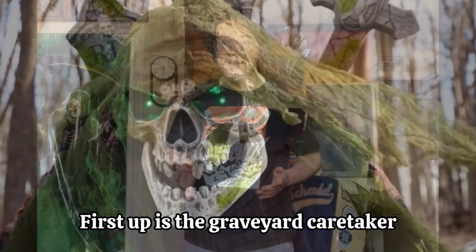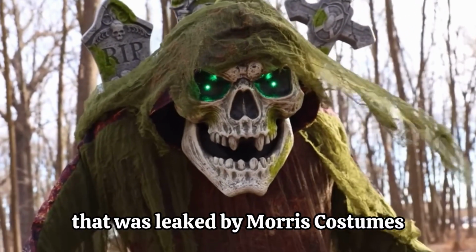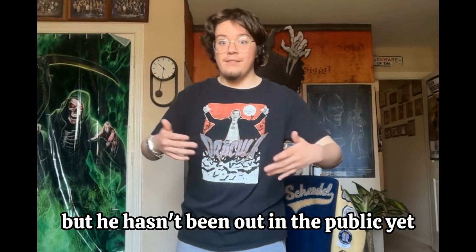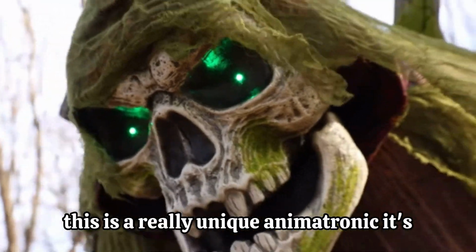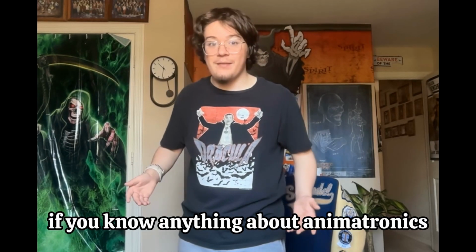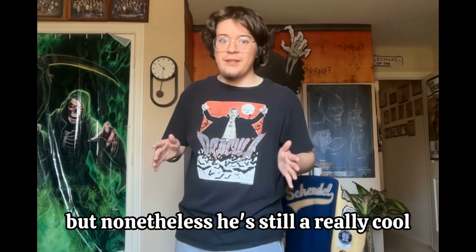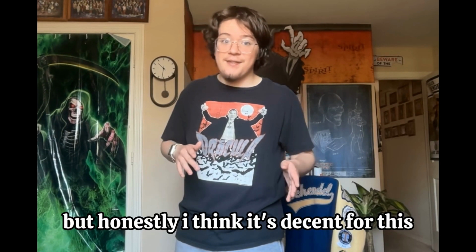First up is the Graveyard Caretaker. Again, this was one that was leaked by Morris Costumes. So we have seen him before, but he hasn't been out in the public yet. This is a really unique animatronic. It gives off Morris Costumes vibes, you know? You can just kind of tell that's where it's from if you know anything about animatronics. But nonetheless, he's still a really cool character. The price is a little steep, but honestly, I think it's decent for this guy.